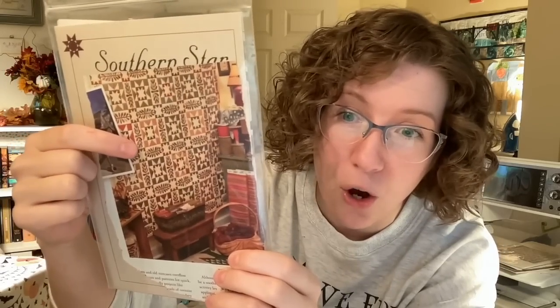They had on their wall, when they were photographed, a sample of this quilt, and I tore it out of the magazine because I was like, oh my gosh, that's so beautiful. I would love to make that, but there was no information. Well, I wound up living in the deep south in Mississippi, and there was this tiny, tiny little quilt shop that I went into a few times.